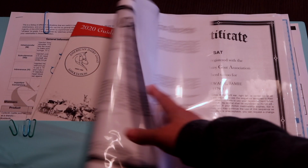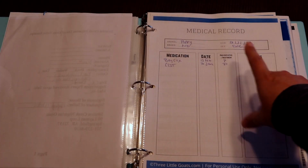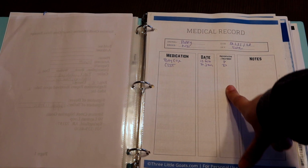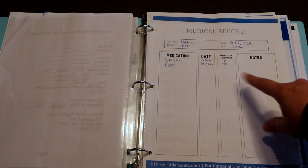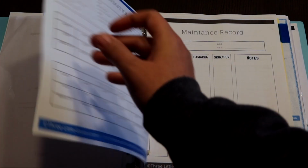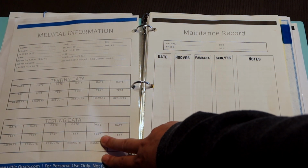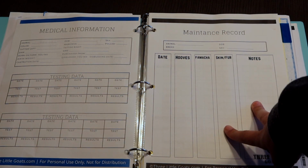So for each goat, I keep a copy of their registration, and then behind it we have their medical records where I put any type of medication they've taken, the date I've given them, if it was for a preventative or if it was for a treatment. If it was for a treatment, I'll write a note on what their symptoms were and why I treated them with that medication. And then behind that we have more medical stuff. When they start getting tested for their CL, CAE, and Johne's, I'll write down all of that information here as well. And then maintenance is what we use for our spa day.